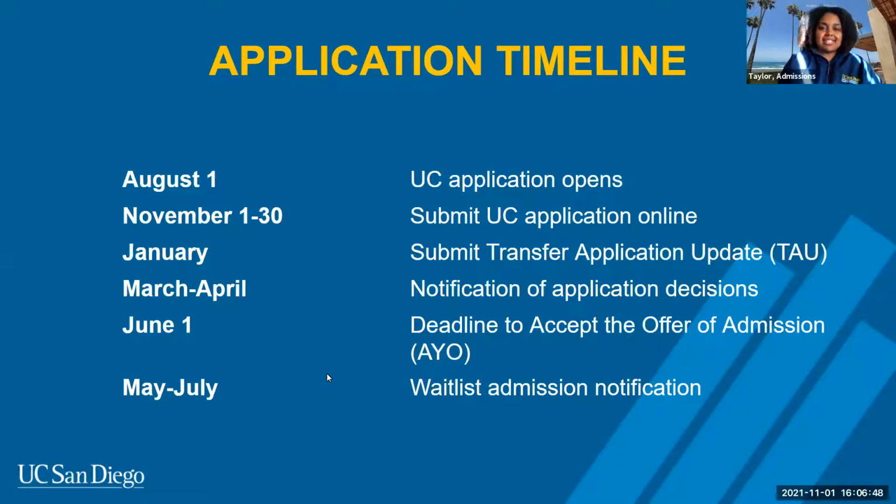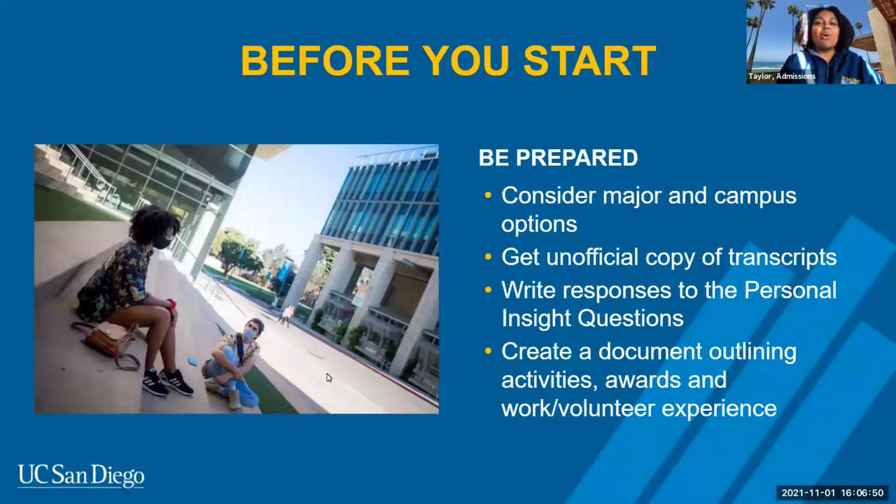So if we go to our next step, or our next slide, sorry, we want to first go over just a few tips for you before starting your application. As I just mentioned, the application is due on November 30th, so you should start prepping for it now if you have not already. And so just some general tips that we like to share with our students.